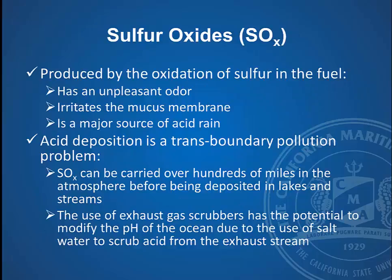Sulfur oxides are produced by the oxidation of sulfur in the fuel. They have an unpleasant odor, they irritate the mucous membrane, and they are a major source of acid rain. Acid deposition is a transboundary pollution problem, so SOx can be carried over hundreds of miles in the atmosphere before being deposited in lakes and streams, and can also acidify the land. The use of exhaust gas scrubbers has the potential to modify the pH of the ocean due to the use of salt water to scrub acid from the exhaust stream.